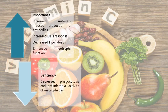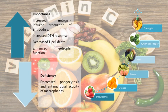Vitamin C. Its importance: increased mitogen-induced production of antibodies, increased delayed-type hypersensitivity response, decreased T cell death, and enhanced neutrophil function, while its deficiency results in decreased phagocytosis and antimicrobial activity of macrophages. Examples of vitamin C rich food are strawberries, orange, guava, kiwi, green bell pepper, and pineapple.